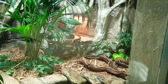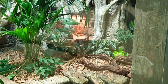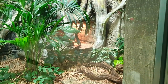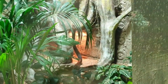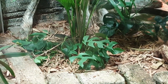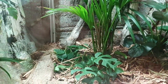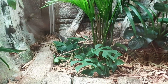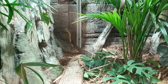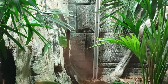And this is a really beautiful king cobra. Apparently, she was very active today, so we got to see her moving around a lot more. It was so much fun to see her climbing and just exploring the enclosure. She's about 3.5 meters, or a little less than 12 feet.